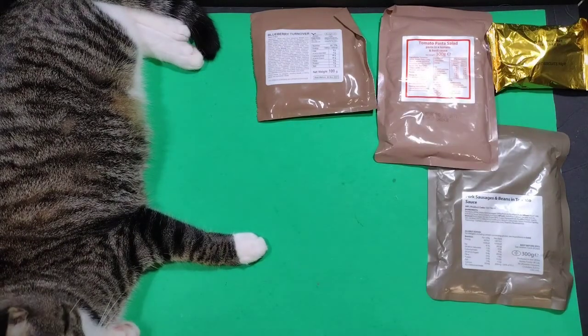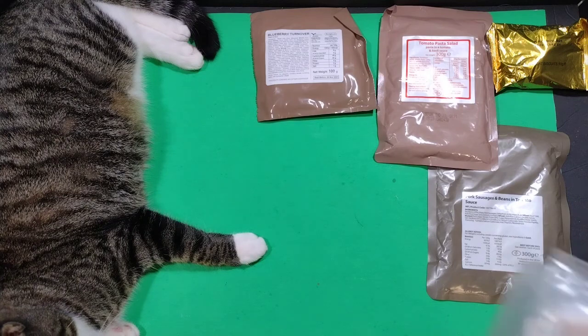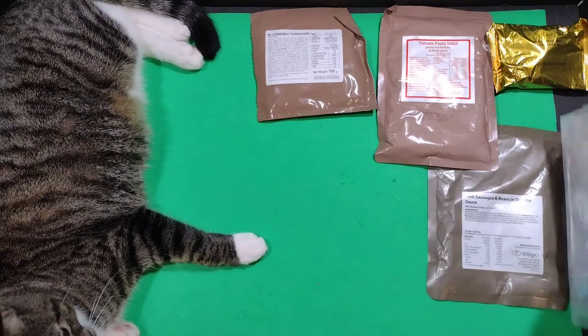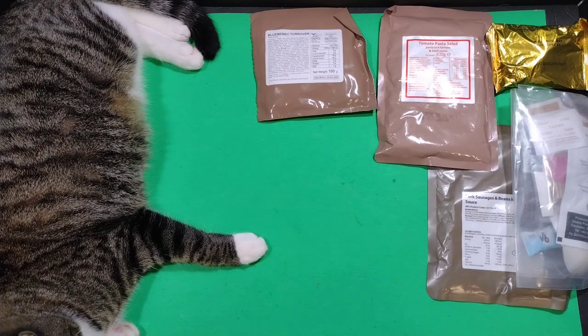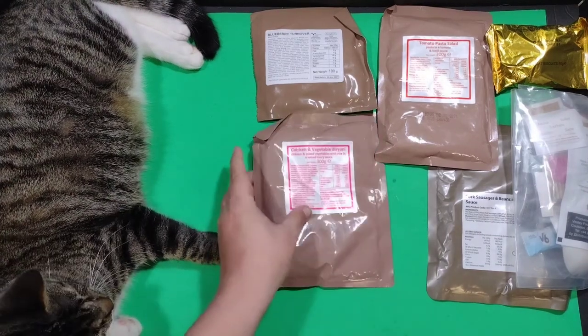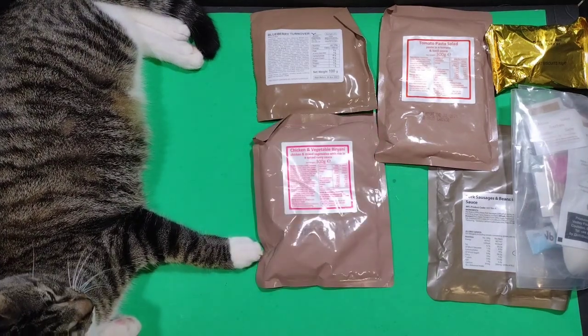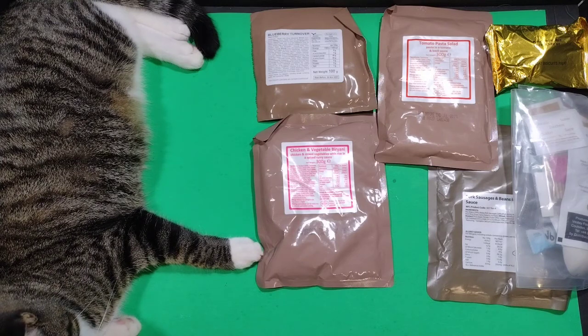Yay! I like cheese. We have our standard brew kit, and we'll take a look at that in just a moment. Have our third main, which is going to be the chicken and vegetable biryani, however you pronounce that word. Chicken and mixed vegetables and rice with a spiced curry sauce. Sounds decent.